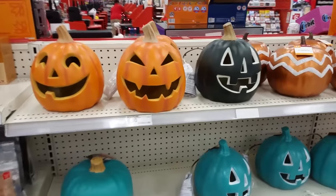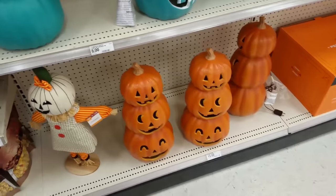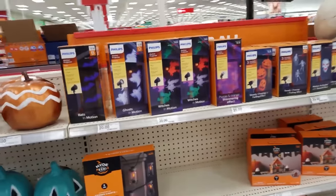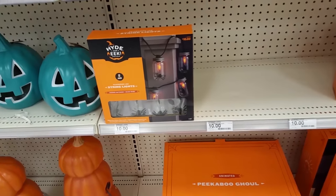Alrighty, we are now at Target. Just looking at the entrance. This is the entrance, the front part. Just looking at the things they have. Witches in Motion. Well, that's pretty cool.